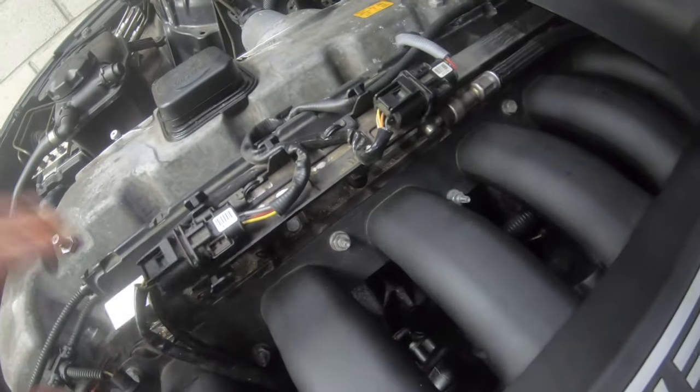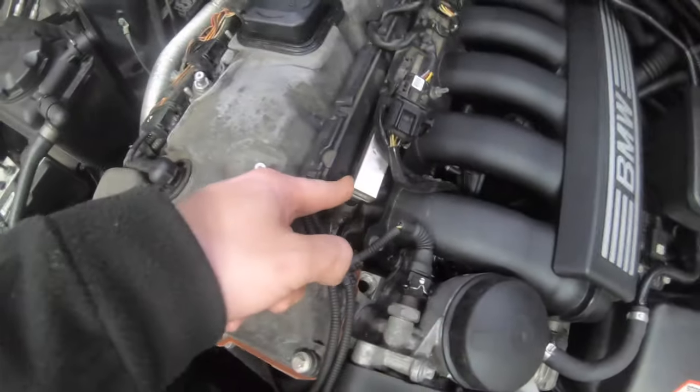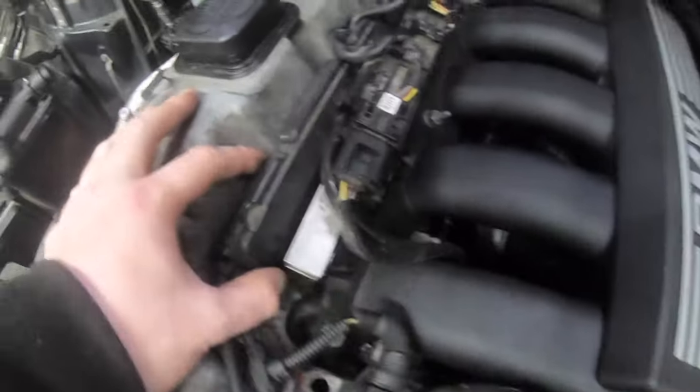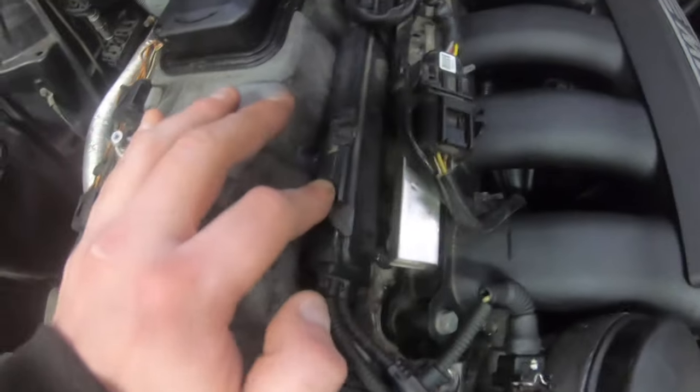So it's something you need to check, because like I said, when you take the valve cover off, you end up taking the whole injector side off as well, so be aware of that. You also take the injector loom off, which is the electronic box as well, which sits here. You have to take this off to get to the bolts underneath.